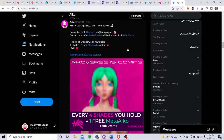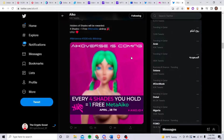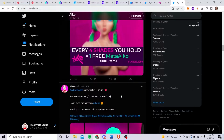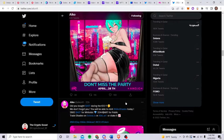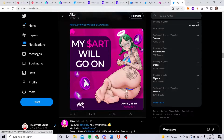They're also starting to partner with other projects, and they've got a bunch of other collections planned ahead. So the Aikoverse is coming, and they've got their own Meta Aiko collection, which will be coming out in the not too distant future. I think it's a few months out. But they're already on their second collection. Their first collection only finished minting mid-February, so it's only been a couple of months. So it is quite prolific.